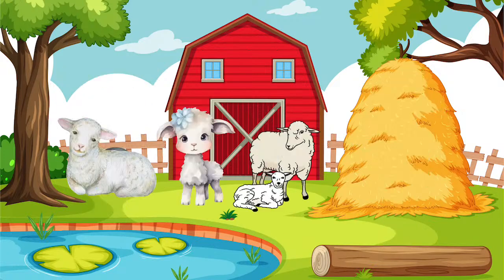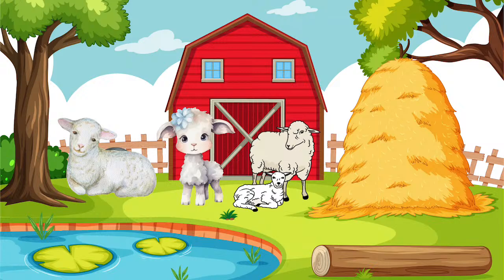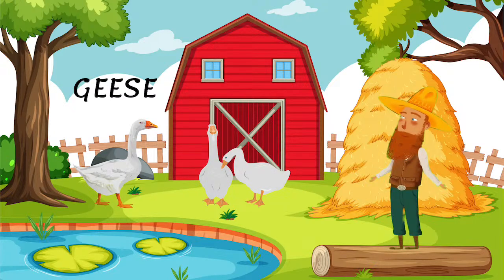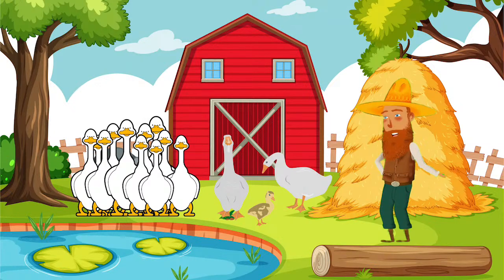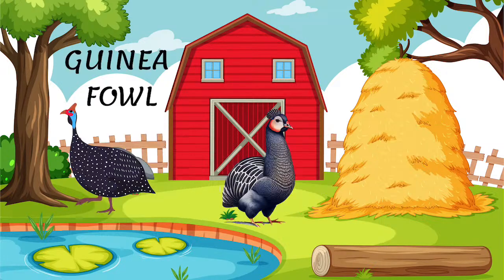Lambs. Brilliant! It's time to meet the fluffy and adorable lambs. They love to play and are always full of energy. Geese. Honk, honk! Joining the farm chorus are the geese. They're excellent guards, alerting us when someone unfamiliar is around.